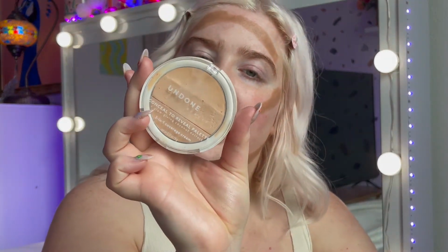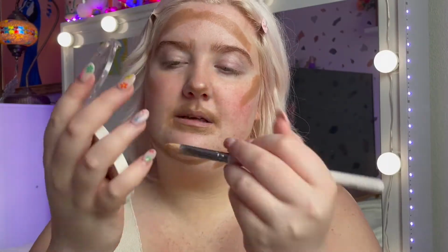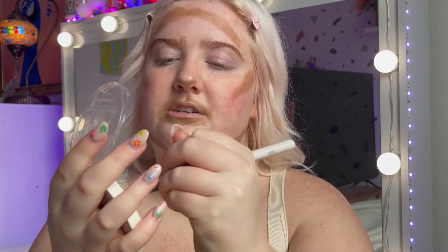And now I'm going to be using my Blonder Beauty Conceal to Reveal palette. I have 410 Porcelain Light as the shade. Alright, and I'm just going to take the medium coverage part. Or actually, yeah. And I'm going to do this as concealer. If I'm looking down, it's because my mirror is right here.